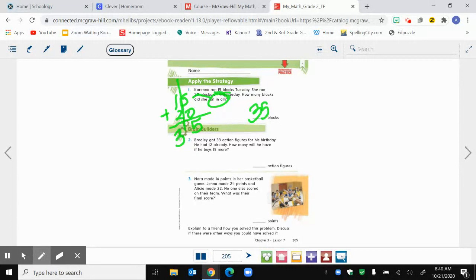Brain builder time. Whew, these always get me, guys. Sometimes these are so tricky, I feel like. All right. Bradley got 33 action figures for his birthday, so let's underline 33. He already had 12. So underline 12. How many will he have if he buys 15 more? How many?